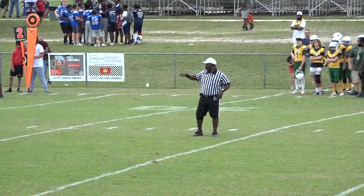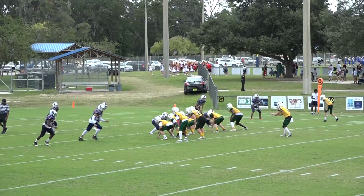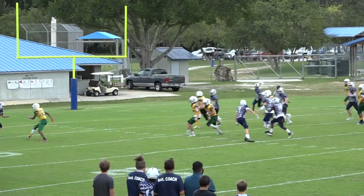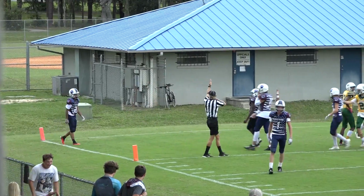Wow, that's a chip. All right, senior being the quarterback, calls his own number. Quarterback keeper looking around the left side, wide open from the end zone, and he'll get in for the touchdown.